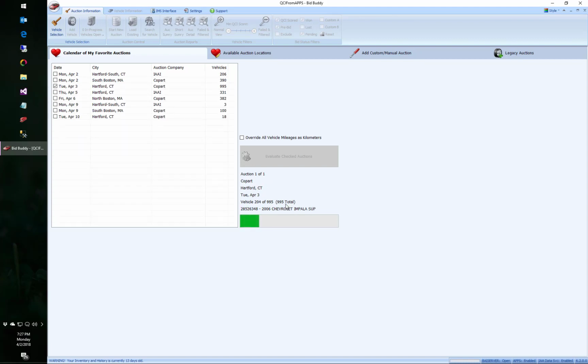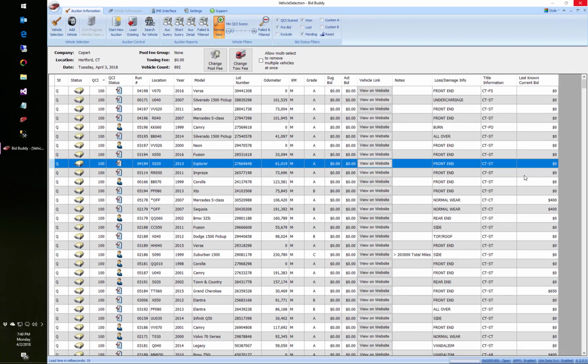Right now it's downloading these cars from the app's cloud, and it's also getting the IAA data service already. The information is already in there, so that when it downloads, the initial score that you see on screen will be the correct QCI score. No longer will it drop when it processes the IAA data service against that auction. All right, we've got this large Hartford Copart auction downloaded.